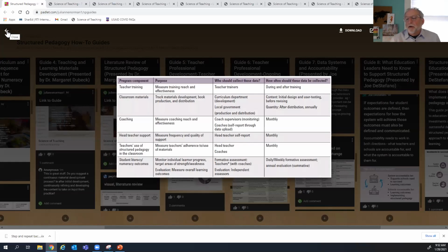Waiting to the end of the year of implementation to measure whether reading proficiency or math proficiency improved or not misses a real opportunity to monitor and improve implementation prior to reaching that point.